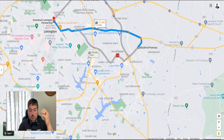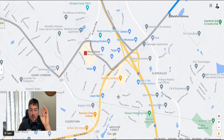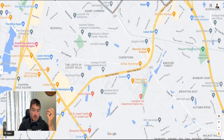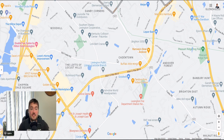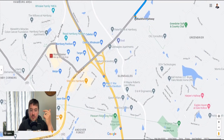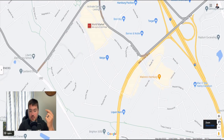But let's zoom in over here, because I talked about it before in other videos. This is one of the cooler areas of Lexington when it comes to shopping. You got Costco, Meijer, which are two fantastic spots. If you go just a couple miles up the road, you got Kroger Marketplace. This is actually a really nice marketplace. It was mine for about 2 years before we ended up moving to Winchester. I really enjoyed it, but I'm going to zoom in just a little bit more.